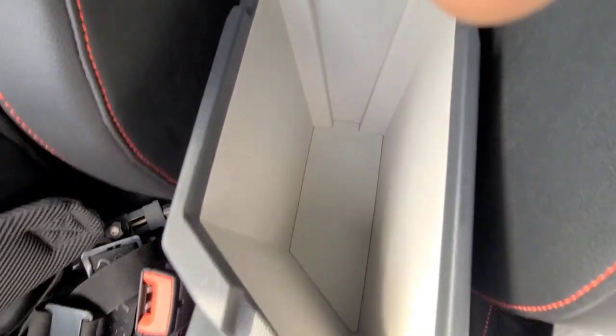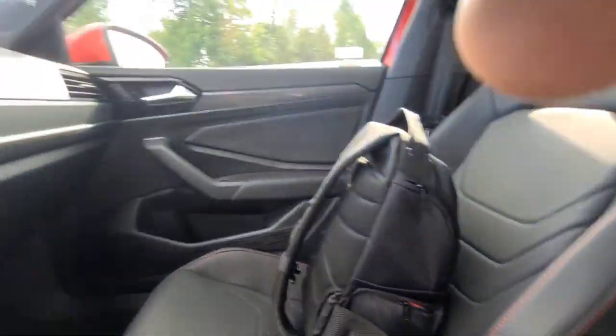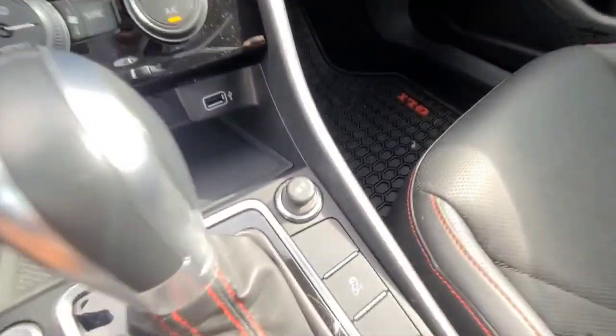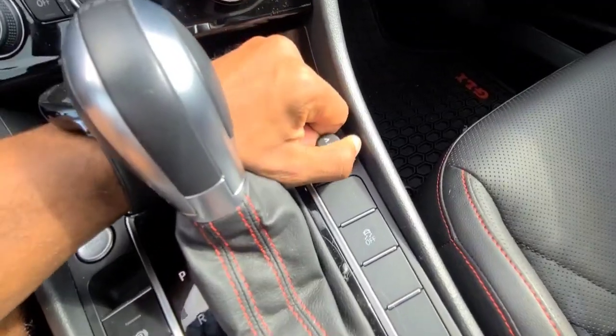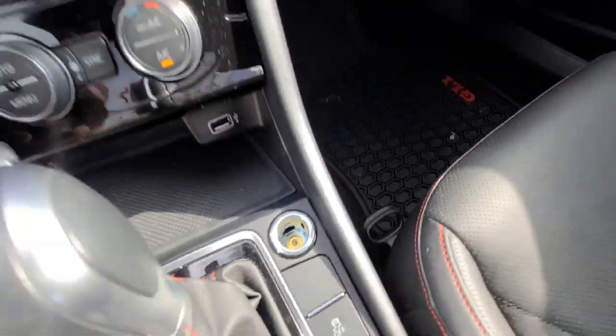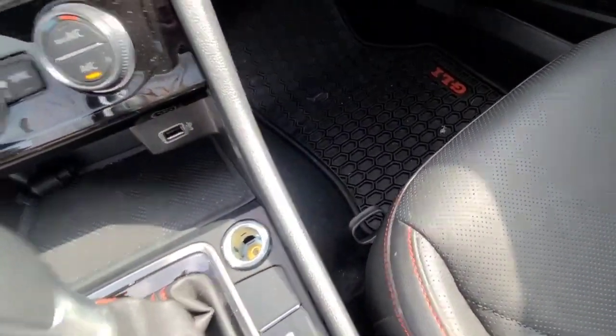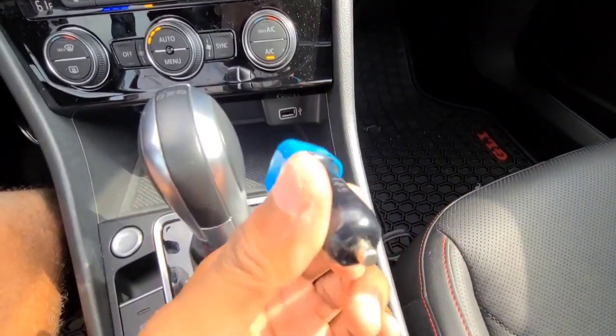This center storage bin, it's pretty big. You have a USB slot there, so that's nice. You also have a 12 volt socket, also a cigarette lighter. You can put your old school charger in here. I have one right here.